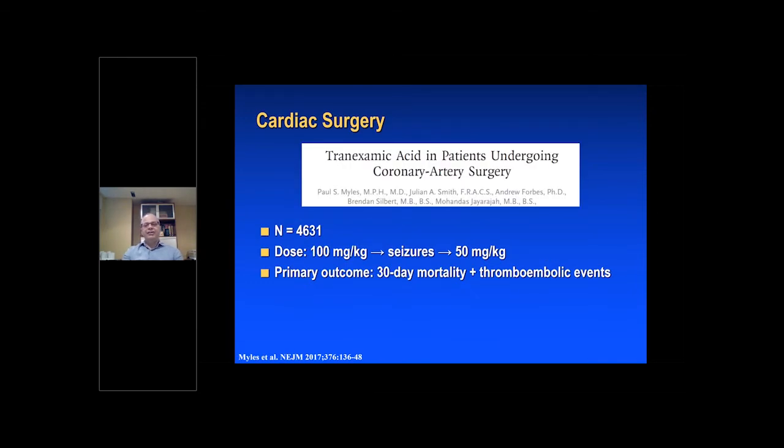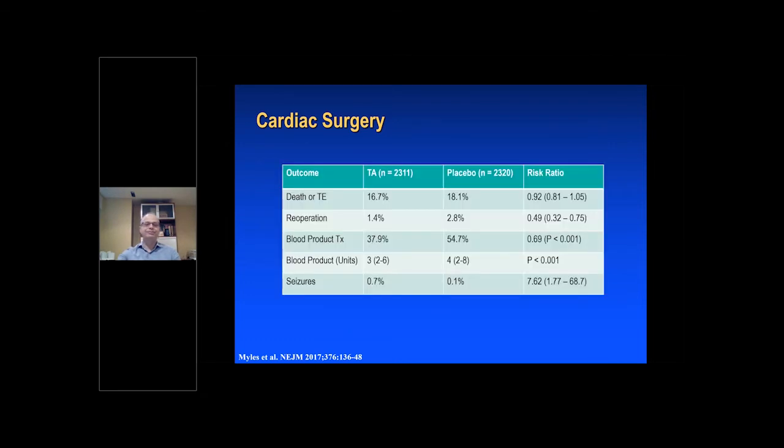In cardiac surgery, as I mentioned, we have a lot of evidence. This is the latest study that came out only 3 years ago, a large study of modern cardiac surgery, so it applies to our practice right now. The dose they used was pretty high, 100 milligrams per kilogram. They found out that they were seeing a lot of seizures, and partway through the study they cut that down to 50 milligrams per kilogram. The primary outcome was 30-day mortality plus thromboembolic events.